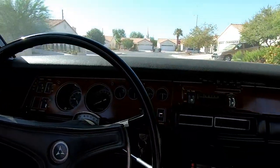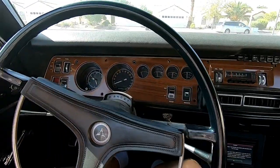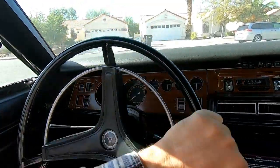And you want to listen for any noises as you're driving. Clunks, any clatters, squealing. So, I don't hear anything right now. It feels pretty smooth. Let's see. Hit the brakes again. No squealing. I hear a little howl from the transmission. Oh, you want to check how it shifts too. Well, actually I do hear some rear brakes.